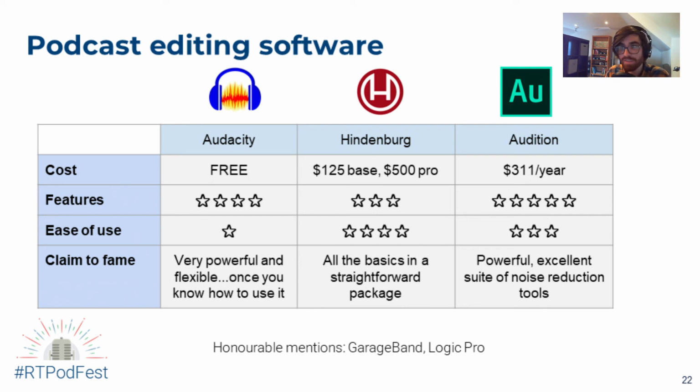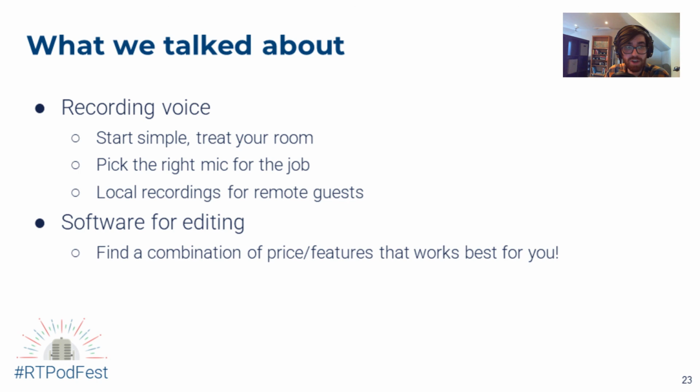So I'll leave it there for the most part. The things that we talked about were recording voice, and the main takeaway, if you learn anything from this, is to start simple by treating your room, right? Think about your environment and things that you can do for a very low cost that will improve your sound. And then pick the right mic for the job. I think Jeremy Bloom had this amazing quote. He said, "The best knife doesn't make the best meal," which is way better than I could have ever said it. Don't necessarily go for the most expensive gear you can.